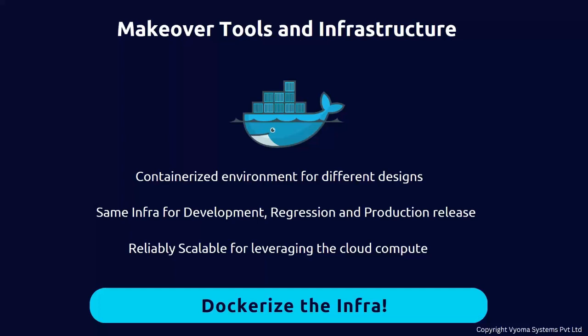So we containerize the whole environment with the components, basically the generators, the test templates, the reference model, the simulator, the RISC-V toolchain, and also the coverage definition. So you containerize all these things within the same Docker environment, which we have borrowed again from the software world, and maintain that same infrastructure for development, which the verification engineers will use, and for regression and the production release.